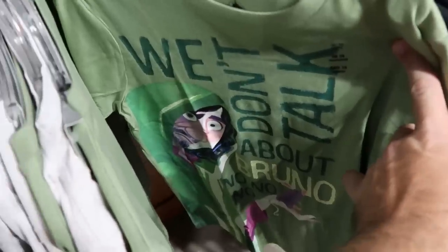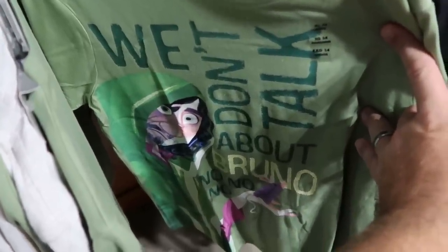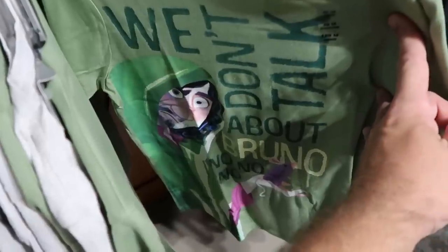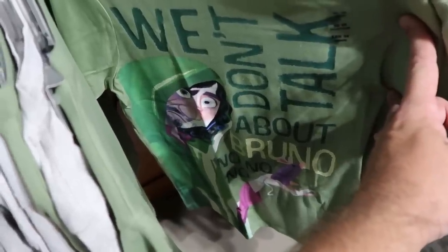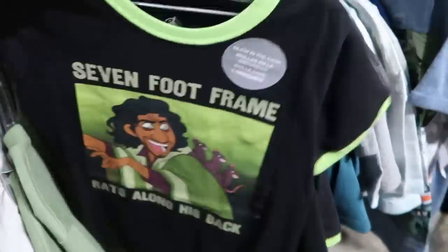They have some really cool offerings over in the little boys section. Look at this t-shirt with the graphic there of Bruno. It says, "We don't talk about Bruno. No, no, no." I love that. That is so cool. $13 from $25. And it looks like they do have yet another one here from Encanto.